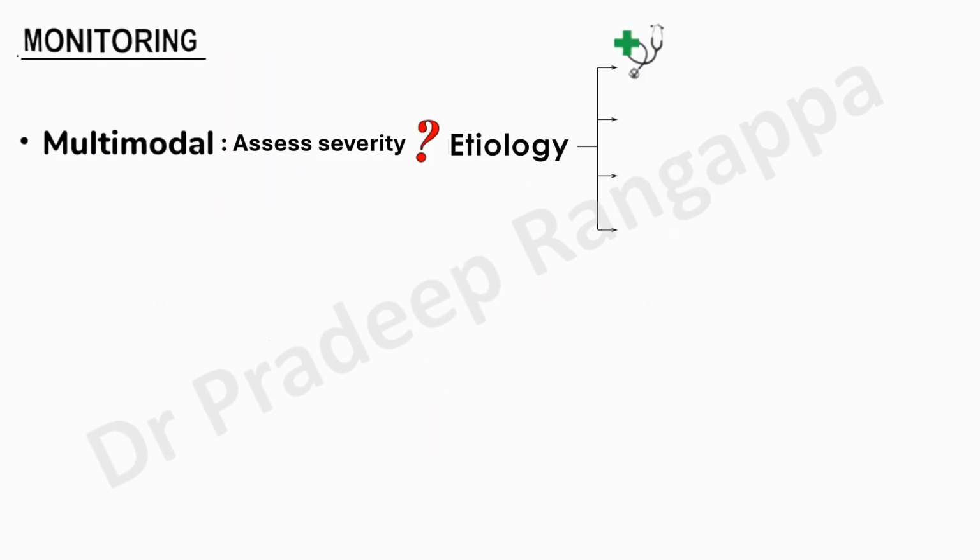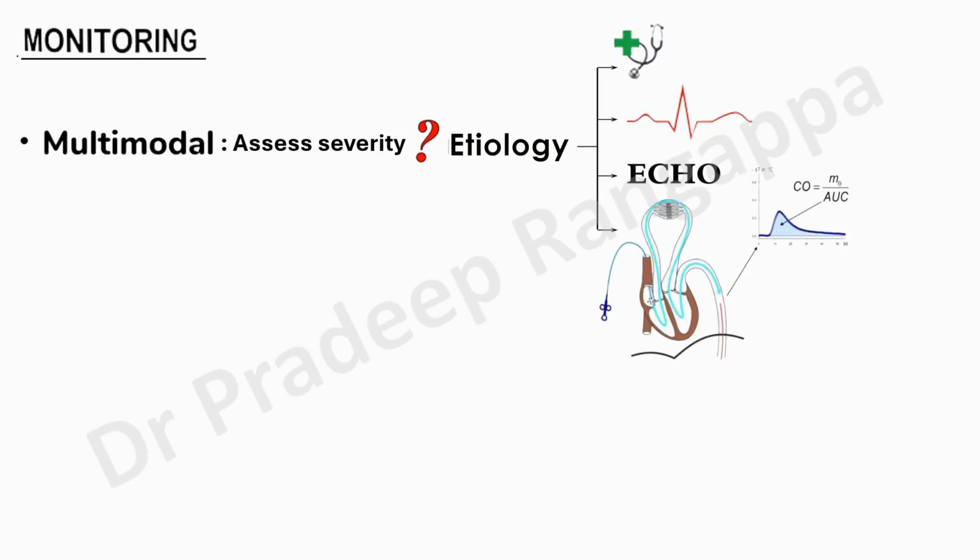When we talk about monitoring in cardiogenic shock, the monitoring tools that you would pick are to assess the severity and the etiology. The clinical tools remain sacrosanct, and the 12-lead ECG with standard ICU monitors, which monitor the ECG, heart rate, blood pressure, saturation, and so forth, are quite expected to be the standard monitoring. And echocardiogram, as I said, is integral to monitoring these patients with cardiogenic shock.